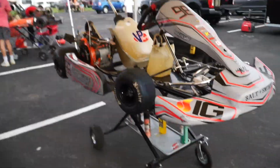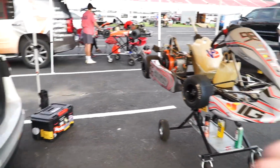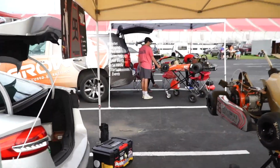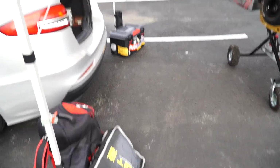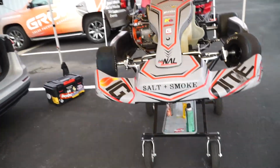Got the kart all set up here. We're trying something new today. We have it mounted long ways instead of like this, because Mom and Dad want a shady spot to sit, so I left them a little space right here. I'm going to try and work on the cart around here like this, and kind of open up a little bit more space right here. So hopefully that works nicely, and well, today's going to be an interesting day.